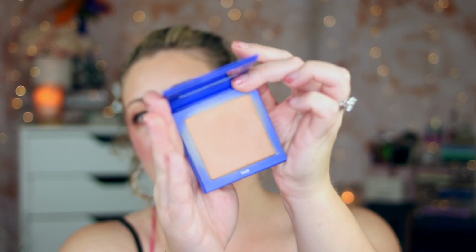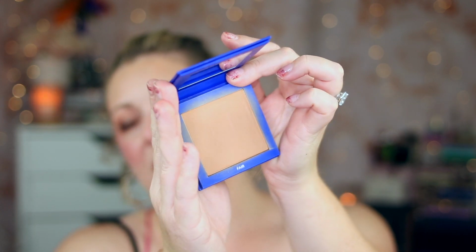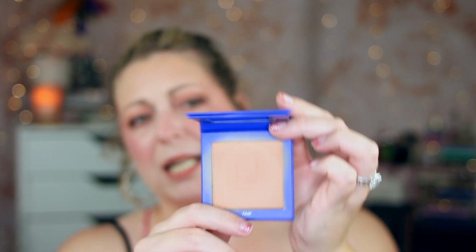And honestly, paired with this LYS blush, paired with the LYS sculpting brush, it is such a greatly compacted brush that I'm able to really buff this into my skin and make my skin look so beautiful and so bronzed for summer. This has been my go-to bronzer since using it. And if you can see right here, it has gotten a lot of use. There's a divot in it and you can see lines in it. Am I going to hit pan on this anytime soon?